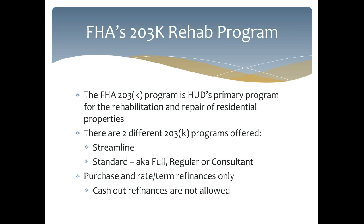And then we have the other program, which is the Standard. I've heard many different terms. I've heard it called a full, a regular, a consultant loan, but it's pretty much your standard 203K. One thing important to remember is that with the 203Ks, you can have a purchase or a rate and term. You're never allowed to do a cash out 203K, and in fact, there's no cash back to the borrower with this type of program, even with the rate and term refinance or purchase.